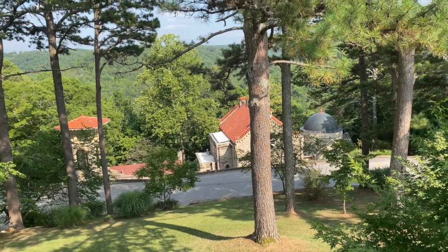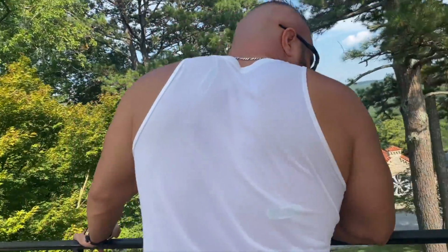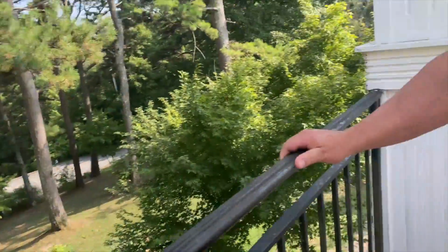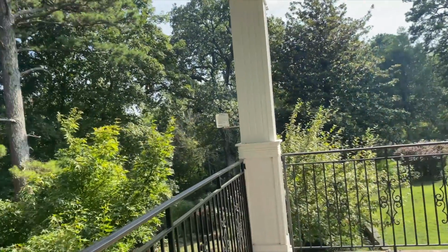Okay, so far nothing creepy. What is that? Is that a chapel? Let's go down there. We gotta walk down there and see what it is. Did you almost fall? Oh my gosh, that's dangerous. Okay, I didn't see any ghosts in the windows. We're gonna go down here and see what this building is.